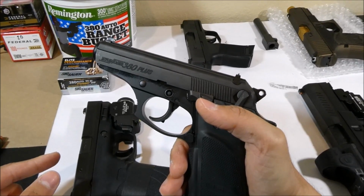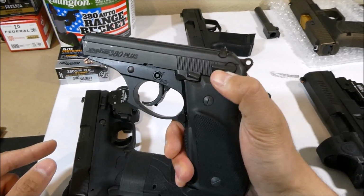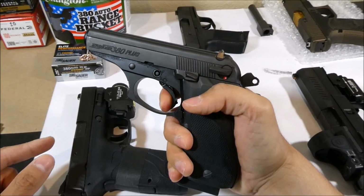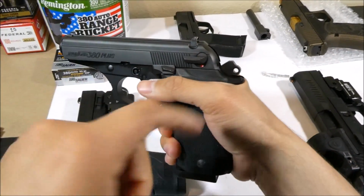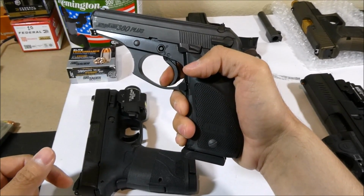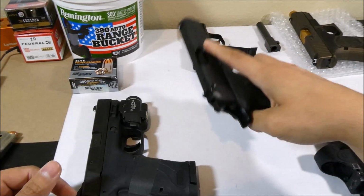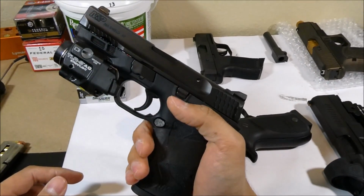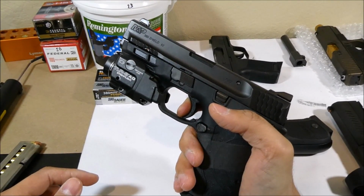This Bersa Thunder, on the other hand, is double action, single action, which means that on the first trigger pull, it will be a heavy 7-pound trigger pull. And then after the gun cycles, and you have your hammer back and let it reset, the second pull is actually about 4 pounds. So you'll have to get used to that transition. And like I said, the pull on a 380 Easy is about 5 pounds.